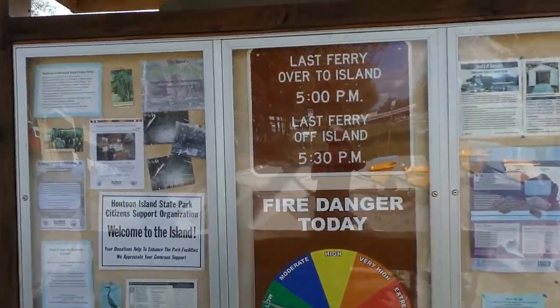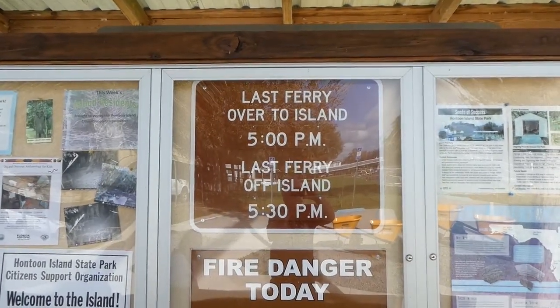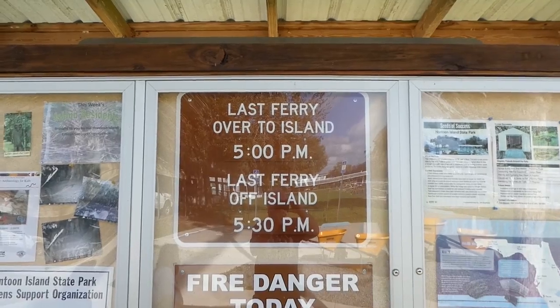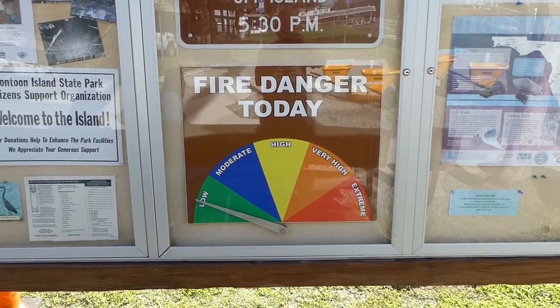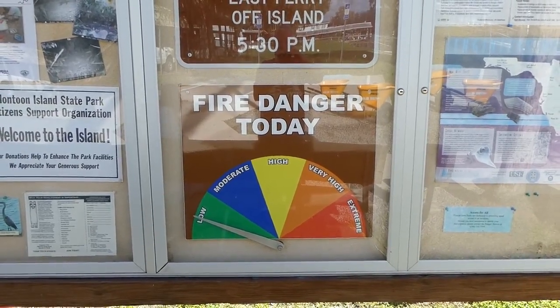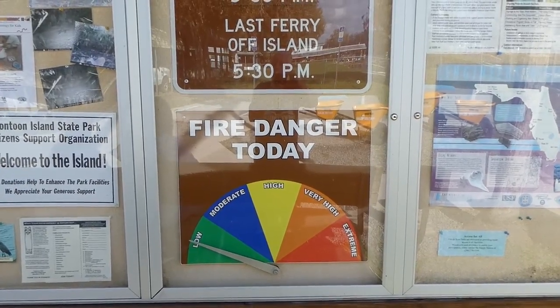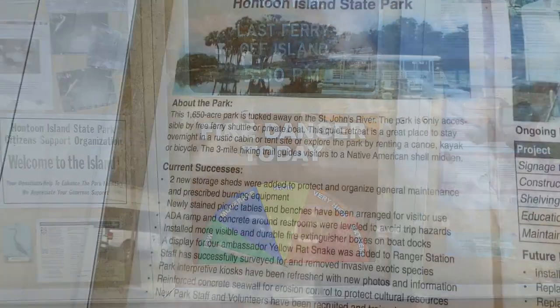There's some things at the river. The last ferry over to the islands is at 5 p.m. Last ferry off the river is 5:30 p.m. Said the fire danger today is low. It's been pretty wet this year, so we haven't had a lot of issues with fires this time of year. Some years it gets pretty dry here this time of year, and we'll have wildfires.